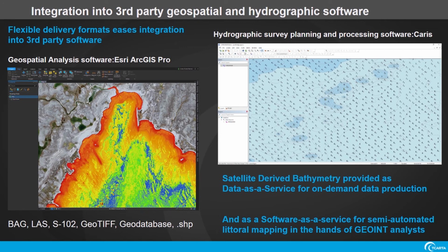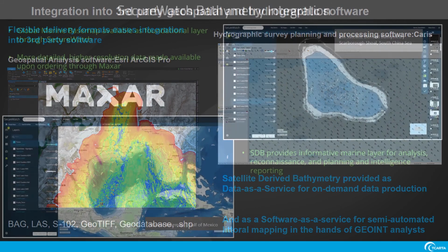The data can be provided in a variety of digital formats to facilitate viewing and analysis of these data in numerous widely used software platforms, including Esri ArcMap and ArcPro GIS software, and CARIS hydrographic data processing software. Point cloud and gridded elevation files are provided, and for satellite derived bathymetry, a per-point uncertainty metric is included to provide end users accuracy information on the quality of the data product, allowing for a more informed end user.